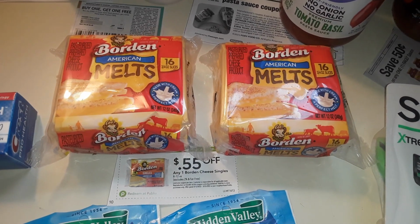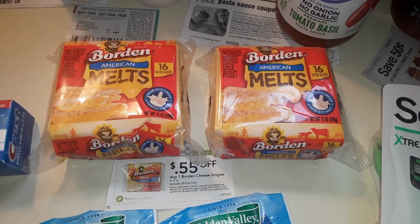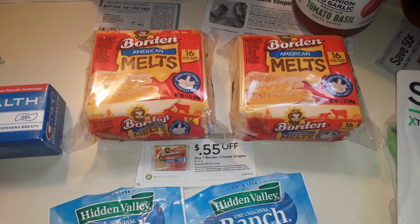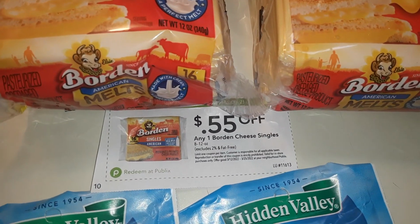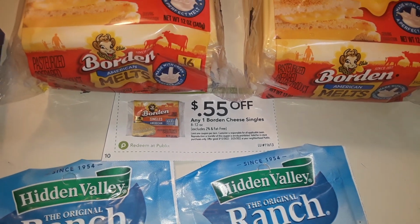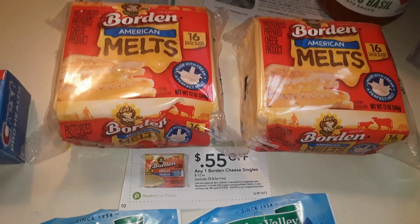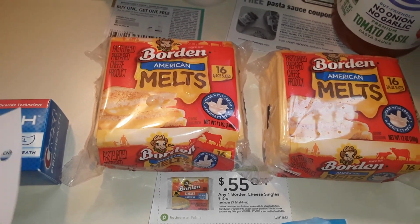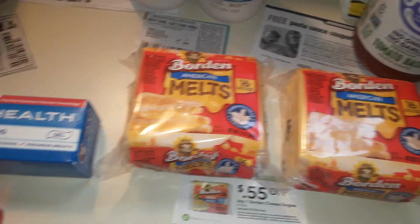However, they are BOGO, so you get 2 of them for $3.99. There is a manufacturer printable coupon for $1 off. I don't have it on my table, I used it, but $1 off for that. I got the link to print it below, and then you combine that with the store coupon, which expires tomorrow, for 55 cents off of each one. So you're only paying 89 cents for both of those when you do both coupons.